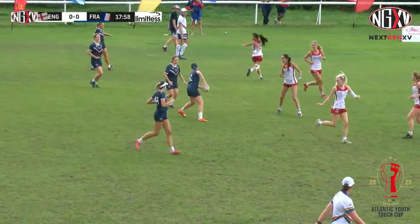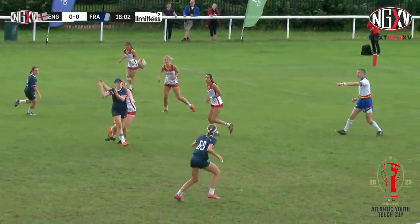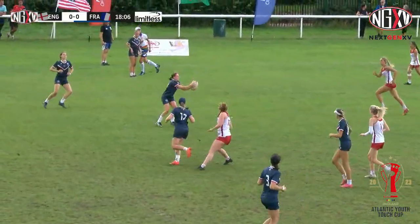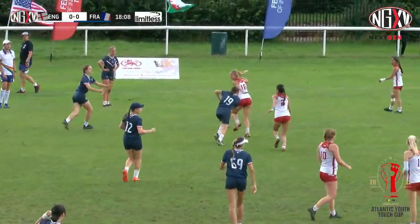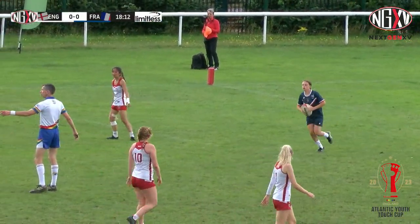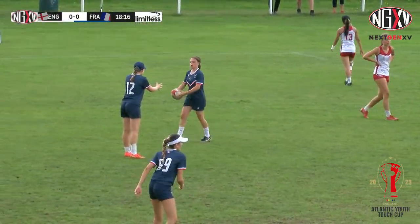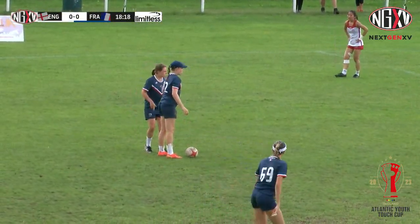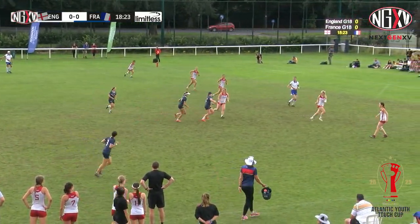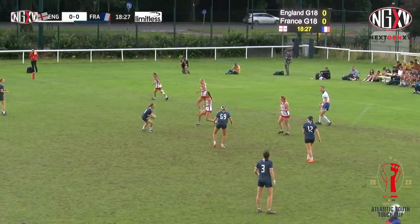For me, when you scoop through, it's very easy to buy the first option, and I think the scooping player, I understand it's a final, emotions are high, but just that extra second of composure, just to pick good options, allows your supporting players to find space, which is the most important thing, because at the moment the supporting players are being crowded out by the French defence. Absolutely, you want to give that half space to run and get yourself free.